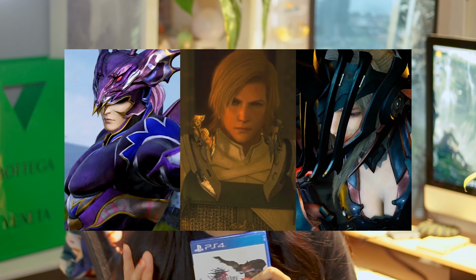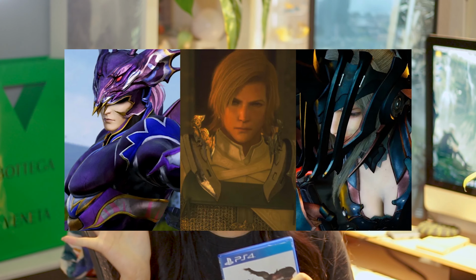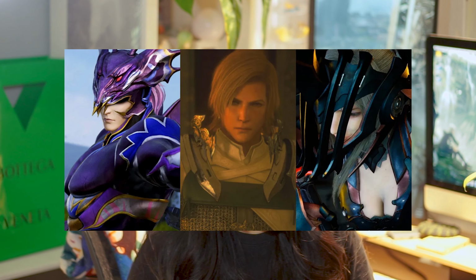I'm still in the beginning of it, but I really love using the mage class, and I'm trying to level up all my jobs so I can get the Dragoon, because that's probably one of my favorite jobs in Final Fantasy. Dragoons, they're just so cool. And if you know, all the really cool characters are fun and badass. Dragoons, really cool. So yeah, I got this copy of Final Fantasy Stranger of Paradise.